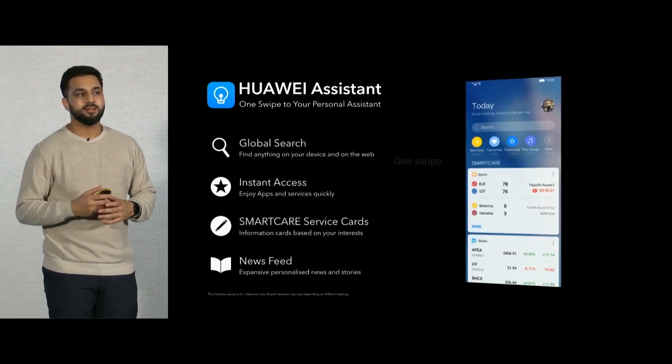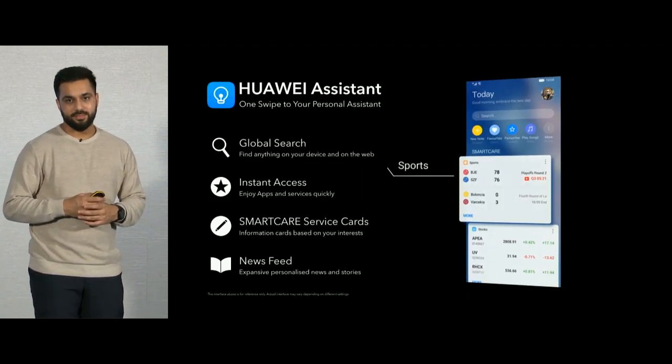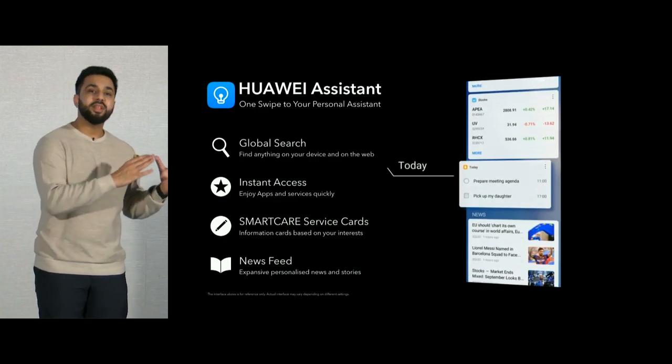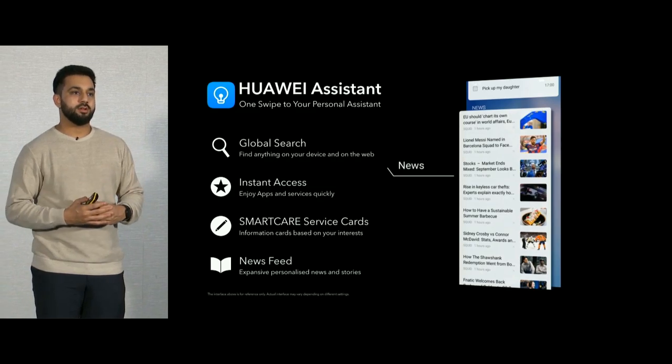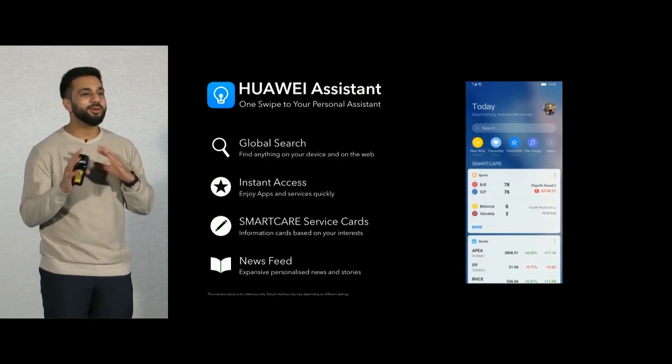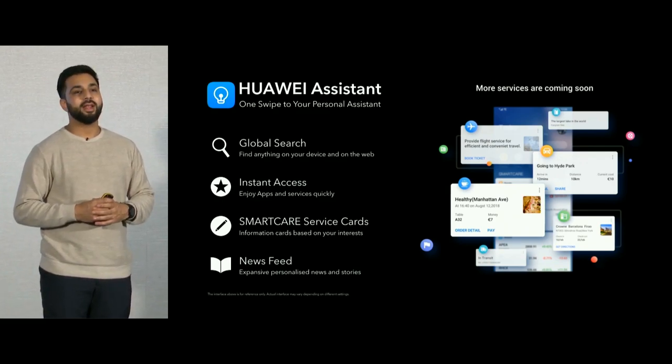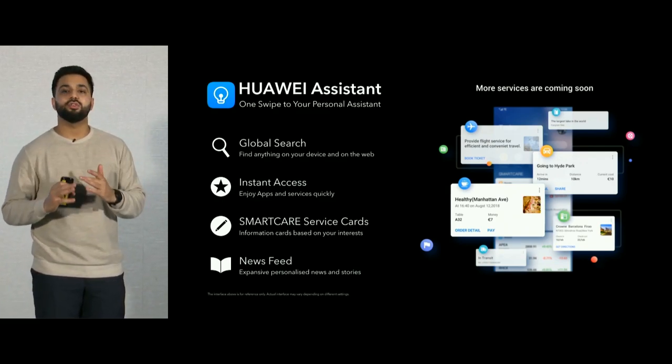That's not the only thing that we're actually introducing today when it comes to the app gallery. Something else is the Huawei Assistant. Now, the Huawei Assistant is a virtual assistant. You swipe from the left and you bring it onto your screen. And this will enable you to search not only the web, but also your phone. And there's also a built-in newsfeed, so you can find out all the current events that are most relevant to you.